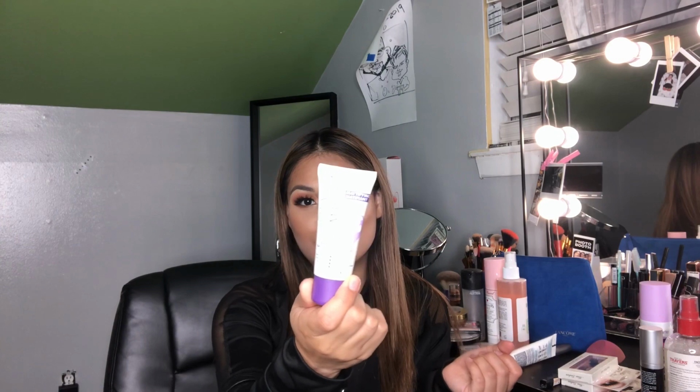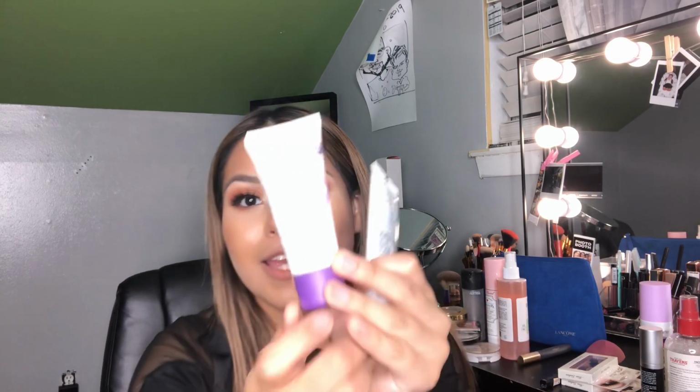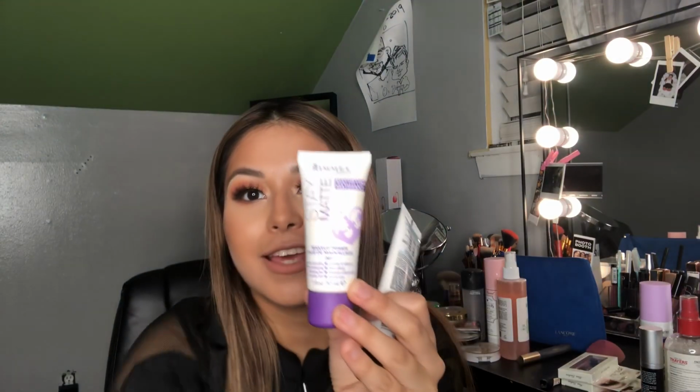The next one is going to be my Stay Matte Rimmel London primer, and it's going to be this one in this little tube over here. And this one I really like for those days that it's just burning hot. It's so hot and you know you're afraid that your makeup's gonna sweat off. This one will mattify you for sure and make your makeup stay even longer probably than this one.